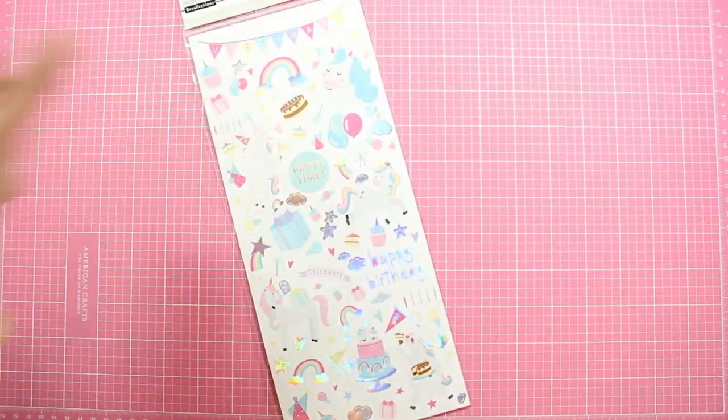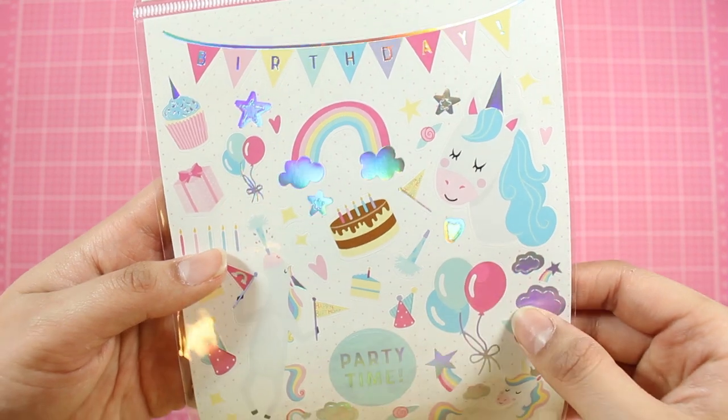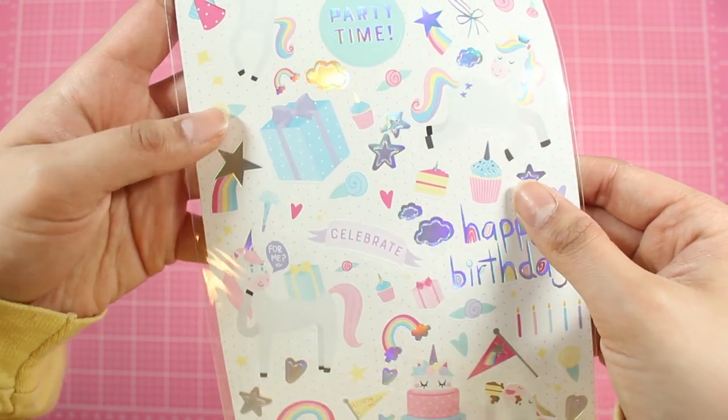These two sheets didn't fit in the box, so I kind of just gave them their own category. I bought the unicorn birthday party sheet at Michael's and the donut sheet from Target in the dollar section. And the donuts are vanilla scented, which I thought was a nice touch.